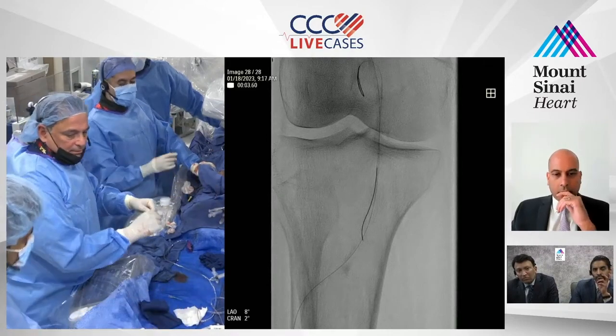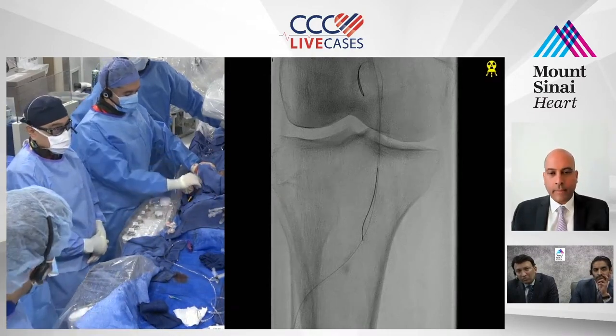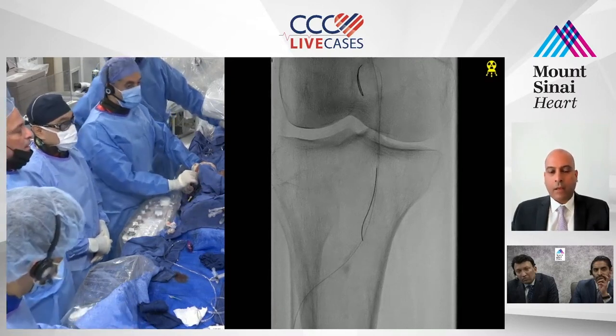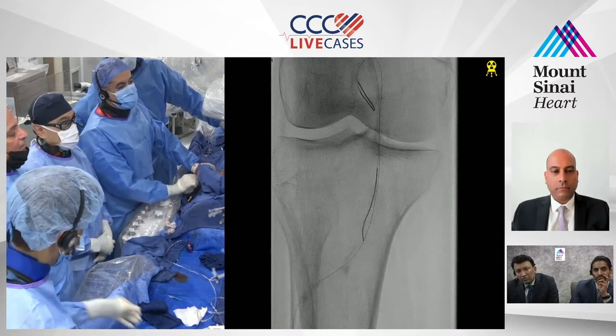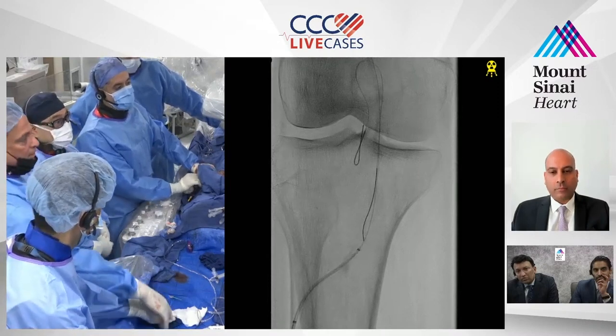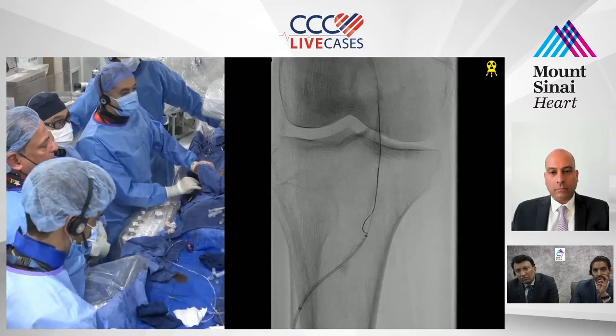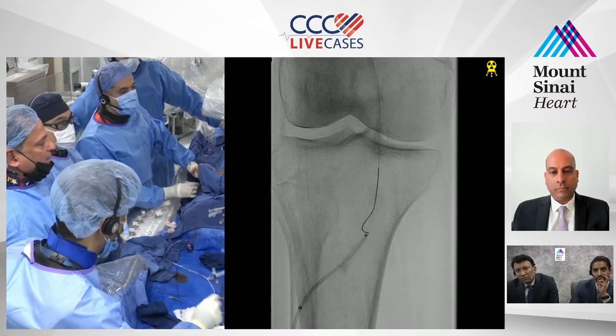There we go. Ready? Okay, good. Let's go. Are you just worried the snare may not track? I'm just worried that if we snare it, we're going to have to pull it back into the sheath, and if you lose the snare. Now you've got to watch the loop. Yep, go. A little higher. There you go. Now you got it. Now you can just pop it in.